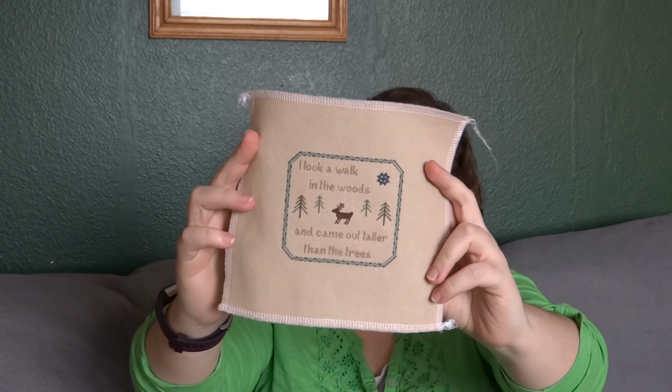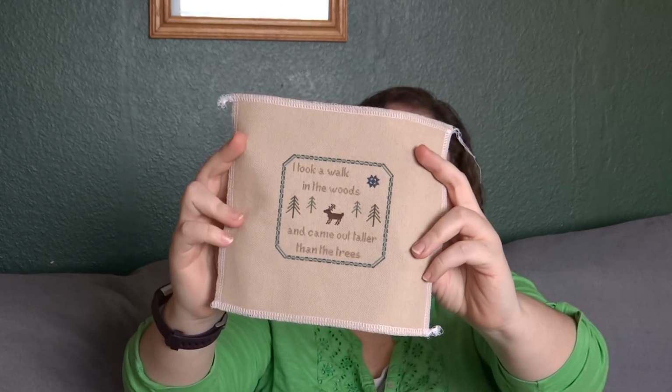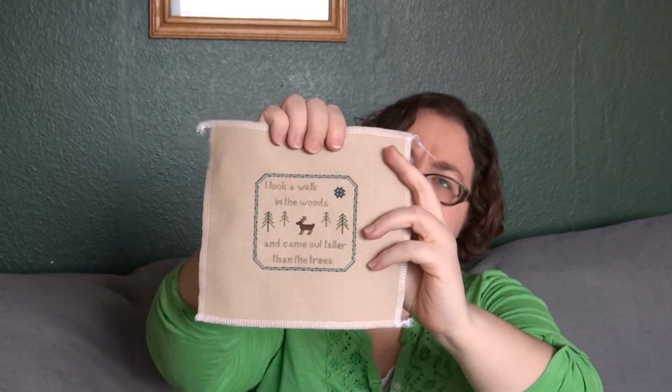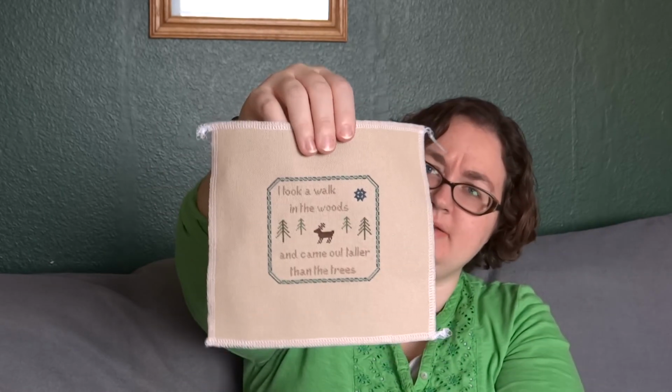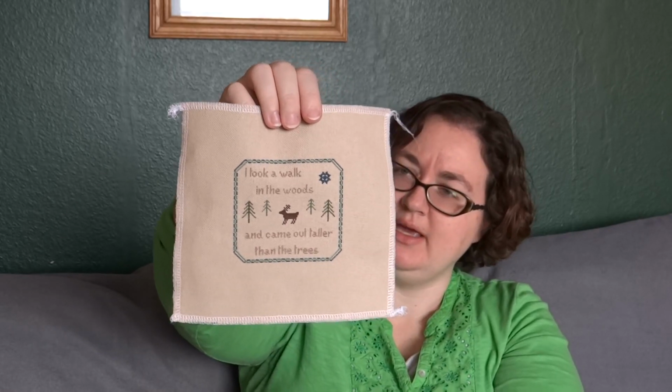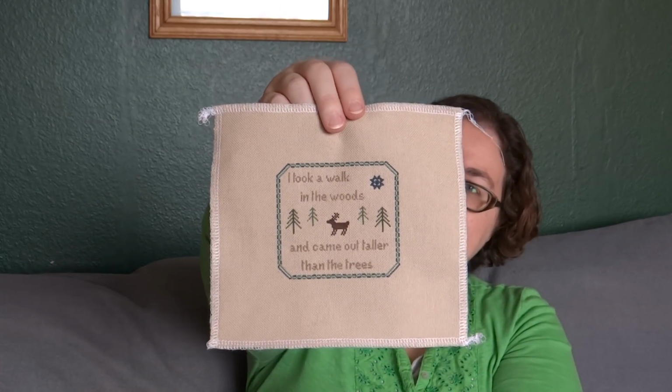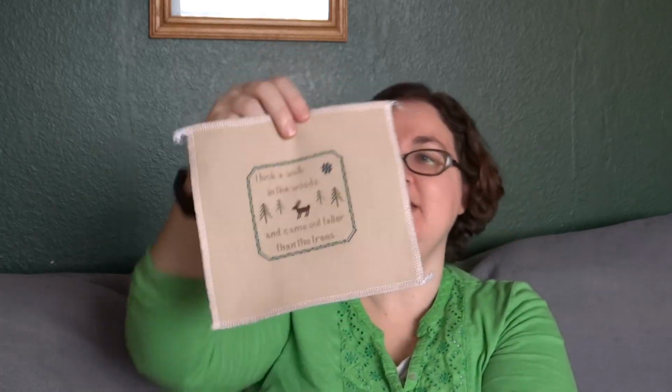Oh, this was Deer in the Woods. It's one of the very first things that I designed, and this is also available in my Etsy shop. I stitched this 1/1 on 28 count. I'm pretty sure this is tea-dyed Monaco, and I love this piece. I need to FFO this and get it out where I can look at it, because it's so pretty.